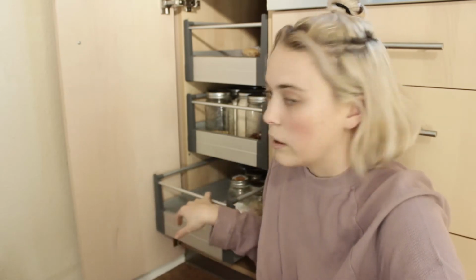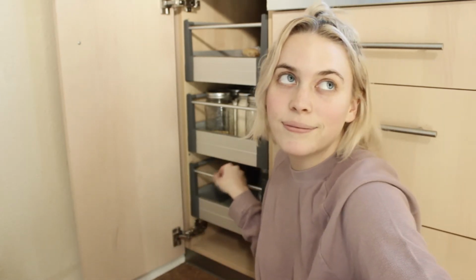And then very lastly, we've got a jar of cornmeal. I only ever use this if I'm making buffalo cauliflower wings, or cauliflower wings in general. It's kind of like the base of it. That was everything that was in my pantry. Now let's go over to my shelves.